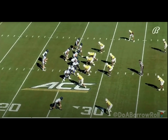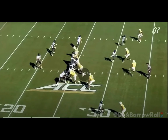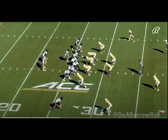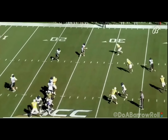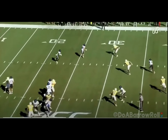And Georgia Tech just throws all the gaps off by one. That lineman ends up going to the outside, and so Monk just has a nice heads-up play to keep his eyes up, not overreact to that first defender, and still just take on this defender who's reaching over into a different gap. So he handles it well, doesn't give up any depth or anything, just a nice block.